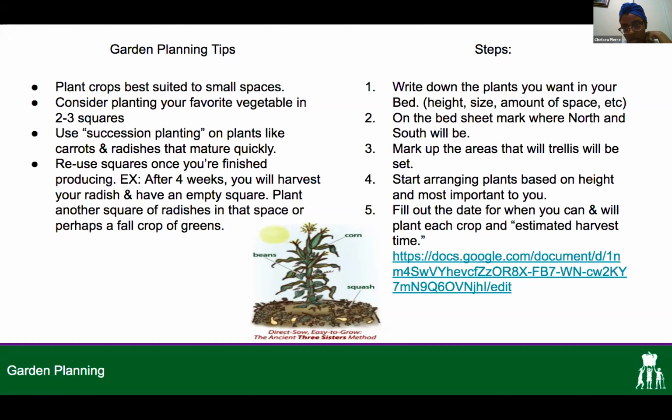And then you want to start arranging plants based on height and what's most important to you. And then fill out the date for when you can and will plant each crop and the estimated harvest time.